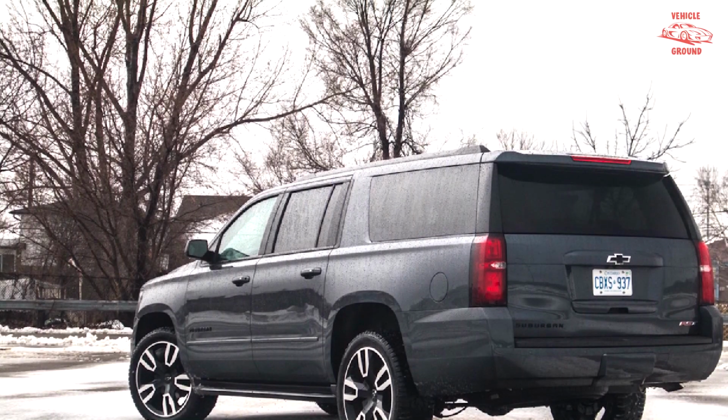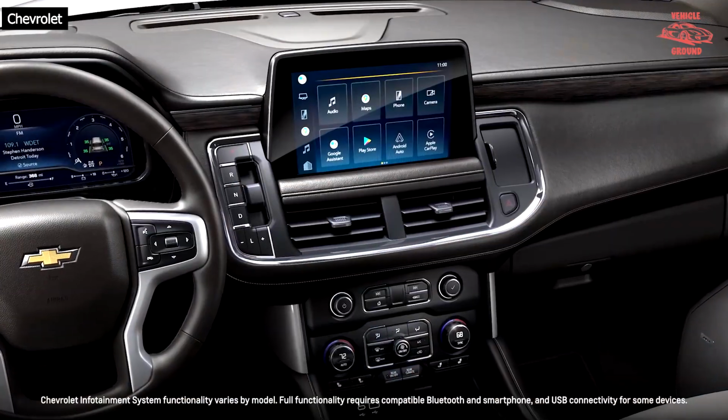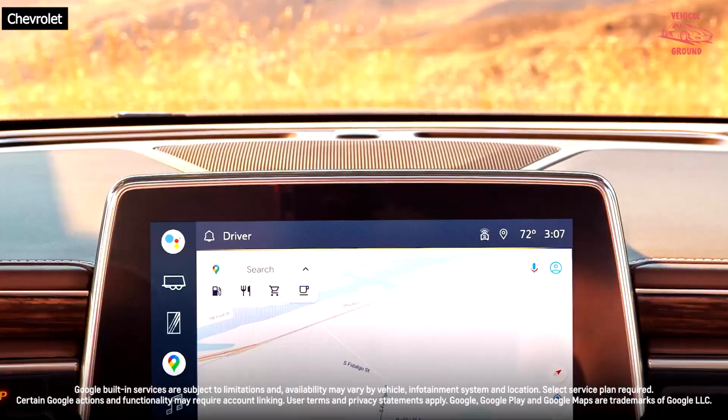The 2023 Chevrolet Suburban Premier is a luxurious and spacious SUV that is perfect for families or anyone who needs a lot of space. It has a comfortable ride and plenty of power, and it comes standard with a long list of features. The Premier also gets a number of exclusive features that make it even more luxurious and desirable.